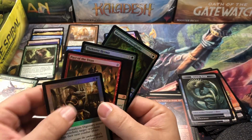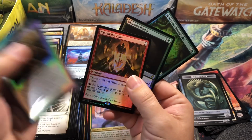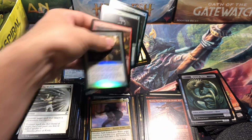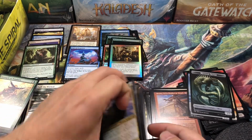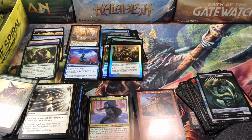Oh, sorry about that. Amber Alert just completely stopped my video, so I'm gonna have to edit these together. All right. Anyways, Stonehorn Dignitary, Pact of the Titan, Thelonite Hermit, and Mirrorweave Petroglyphs for our foil rares. And we did get some decent rares and some decent time shifted cards. But nothing really huge aside from the Tarmogoyf and the Vesuva and the Sliver Legion and the Pact of Negation. Those are our big hits from the box.